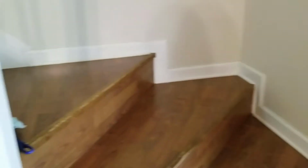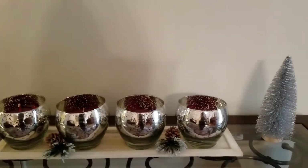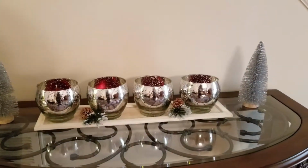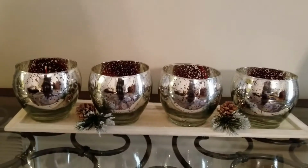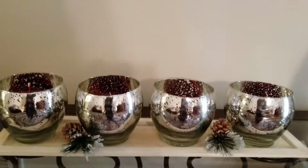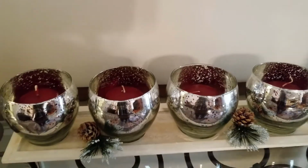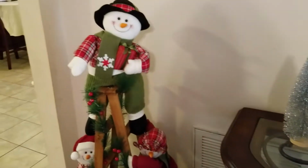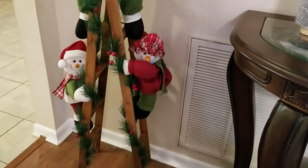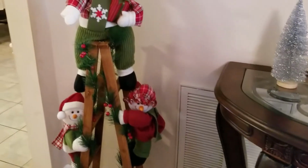And then on my entryway table, I have two accent trees. They both came from Target. They are the bigger size. They were $3 a piece. And then I have this tray with these candle holders sitting on it, and inside I have a dark red color candle. And then next to my table I have this ladder with these snowmen that are climbing up. Another item that I got from Kirkland's many years ago that I thought was adorable.